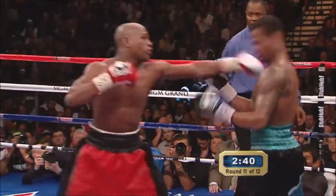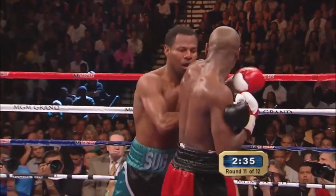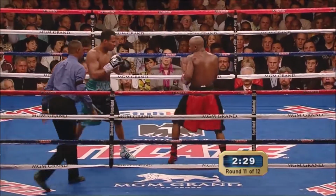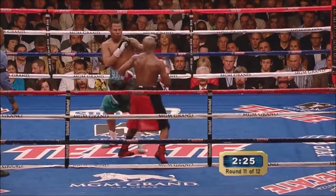Again, Mosley had a chance to throw the right hand, and he didn't get it off. And he had the neck and head extended of Floyd Mayweather. Kenny Bayless again doing a terrific job keeping this fight clean, because this thing could go south in a hurry.